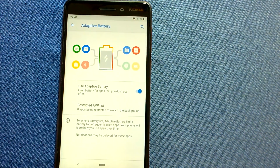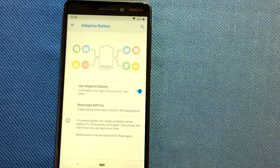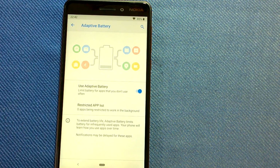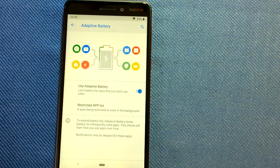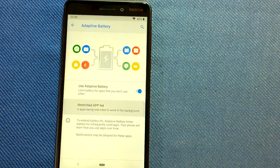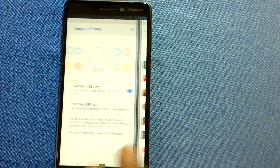Adaptive battery is a kind of intelligent feature from the Android system. It keeps on scanning apps which consume more battery, and then it will tell you whether you want to switch off that app, or use it in such a way that you can restrict it. As it says, for extending battery life, it limits battery usage for infrequently used apps, or it will tell you that some app is consuming battery, so you can go and restrict it. Now you have this restrict app list where you can restrict which app you don't want to use too much because it's consuming lots of battery.